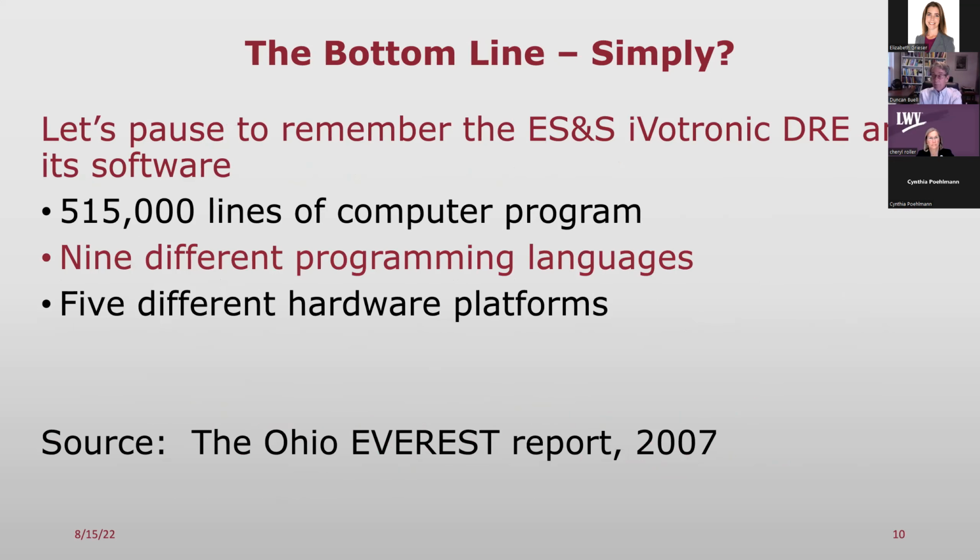Now, simple. Franklin County got rid of the iVotronics about 1.5 years, 2 years ago, same time Richland, South Carolina did. The 2007 EVEREST report for the Secretary of State of Ohio is still the official report on the iVotronic. 515,000 lines of code, 9 different programming languages, 5 different hardware platforms. This is not a simple system. And the EVEREST report concluded by saying this system should not be used for voting. It continued to be used for voting, at least in Franklin County, until 1 year, 2 years ago.